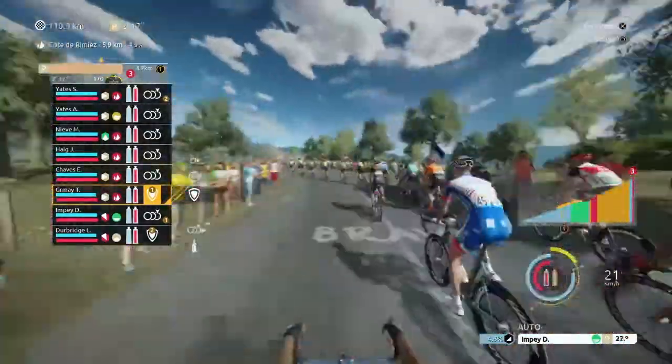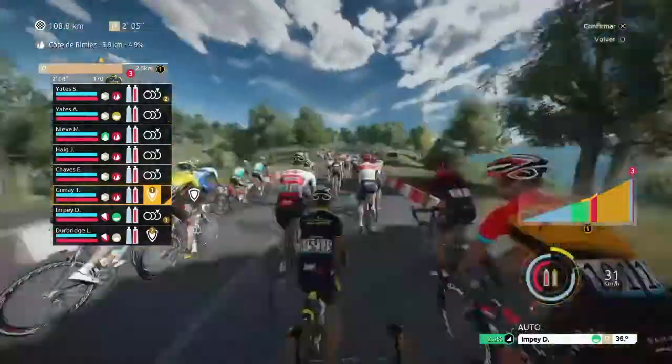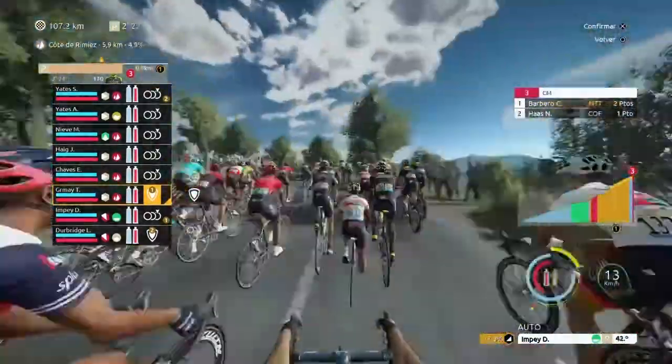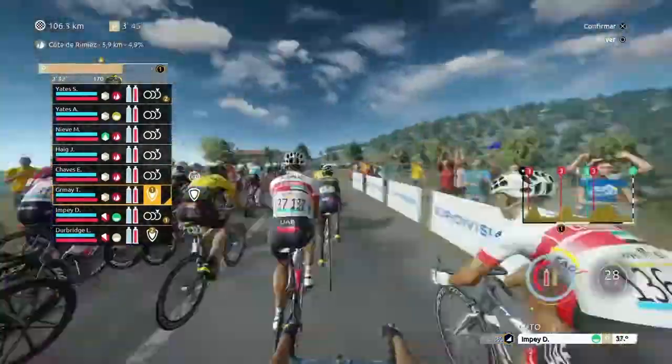The breakaway is losing ground. The first riders are 2 kilometers from the climb. The breakaway is upping the tempo at the head of the race. It doesn't intend to be caught up that easily.